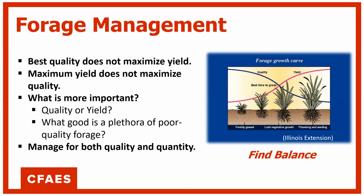What we see here is that the point at which we get our best quality of forage is not the same point where we get maximum yield. And that is true for both our warm seasons, our cool seasons, our annuals, and our perennials. Also true for our winter growing forages as well. So what we want to do is try to harvest or graze our forages at the point where both of those things intersect, where quality is high and yield is too. We want to be right there in the sweet spot in the middle before those plants turn reproductive.